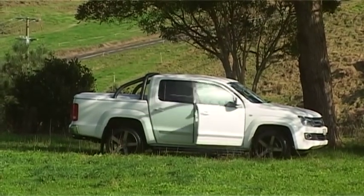Right, we're going to have a look around the Amarok. We're going to start with the profile, how wide it is, and the features that make it really stand out from the crowd.